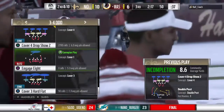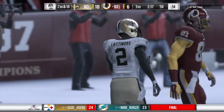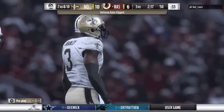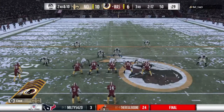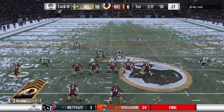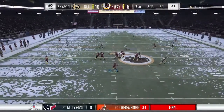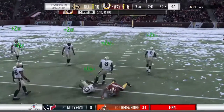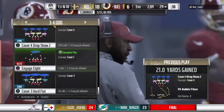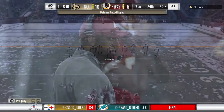And it drops down incomplete. Thought he might have had it. Instead, second down. Offense looking to avoid a 3rd and long. It's 2nd and 10. Here's a play fake as they set up to throw. And he'll be taken down, but not before getting this inside the 30. And a nice gain of 21 yards.